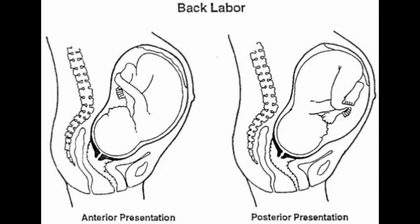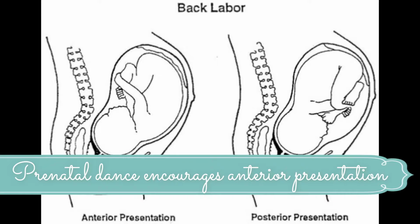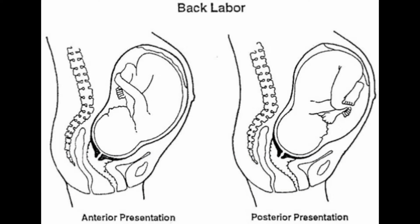Now, if you look at the picture on the left-hand side, the baby's spine is sitting the opposite way, and this happens when the mother is upright or forward-leaning more often throughout the day. In prenatal dance, we're encouraging this second position, the anterior presentation, because we're in that upright position and we're moving our hips side to side.